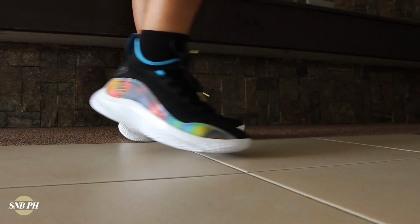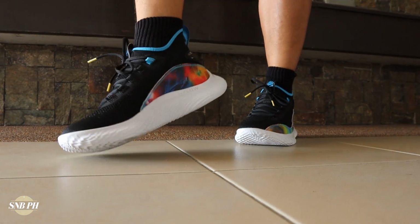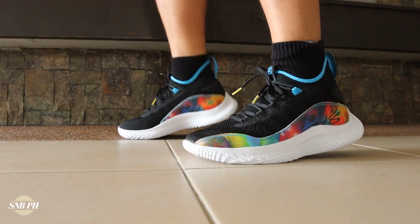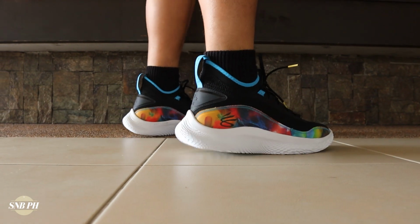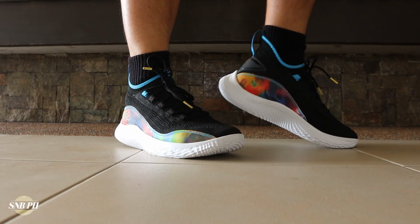Then moving on to the Curry 8, I know that Curry 9 already released in some places, but it hasn't yet here, which is why the 8 is on the list and not the 9. But with the Curry 8, you had that flow cushion, and even though it's not like the most beefy cushion, it's definitely adequate, and it's also pretty smooth, stable, and comfy. You also have really amazing traction, a good fit, and some nice materials.